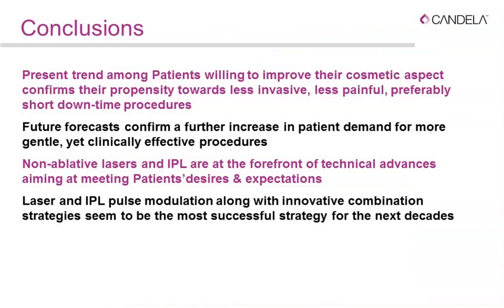So, in conclusion, the present trend among patients willing to improve their cosmetic aspect confirms their propensity towards less invasive, less painful, preferably short downtime procedures. Future forecasts do confirm a further increase in patient demand for more gentle yet clinically effective procedures. Non-ablative lasers and IPL are really at the forefront of technical advances, aiming at meeting patients' desires and expectations, and through the technology provided by Nordlys, you are going to be really on the forefront.